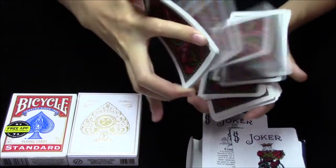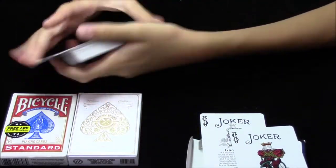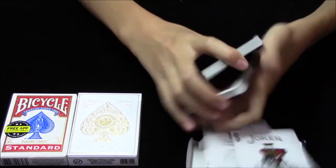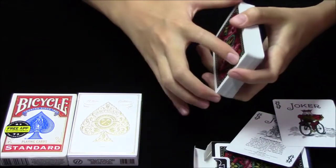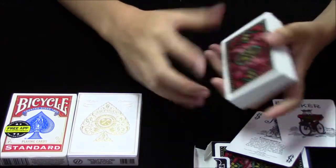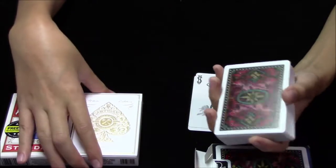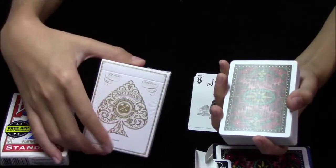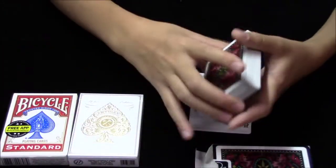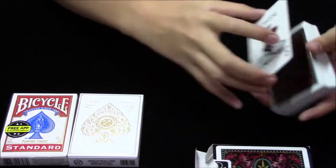In addition, the handling is relatively decent. This deck handles very nicely, and I have no complaints whatsoever with it. In fact, I think it may handle a bit better for me than the Artisans do, which is why I felt that these Dragonbacks deserved the number 8 spot.